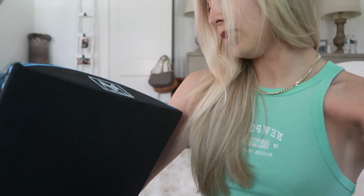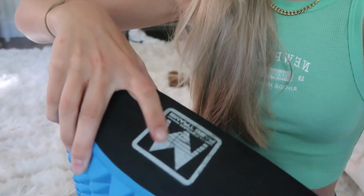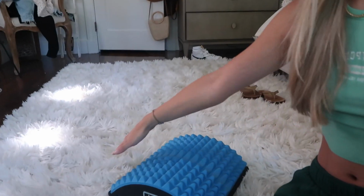So I use this thing. I have no idea what brand it's by. It says Master Smart, I don't know, it's all smudged, I can't really read it, but it's just this funky looking thing that stretches out your back, and you put it on the ground and you lay on top of it with your back going this way. I feel like it really helps me every morning.